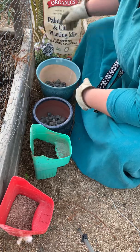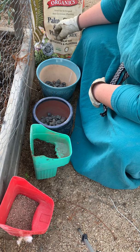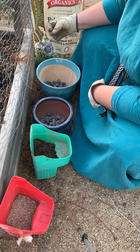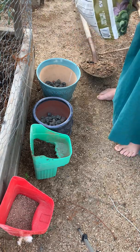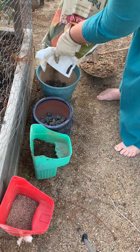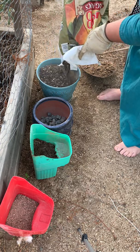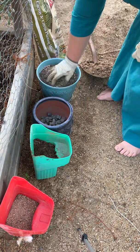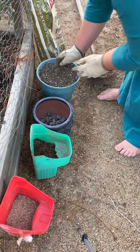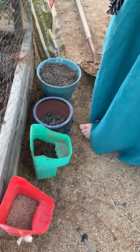So the easiest thing to do is to get a palm and cactus soil. That's a really sandy soil that's gonna promote drainage and give the garlic the nutrients it needs. So first we can do that. Fill your pot. That might be a little bit much. I'm just gonna put that in here. Great.